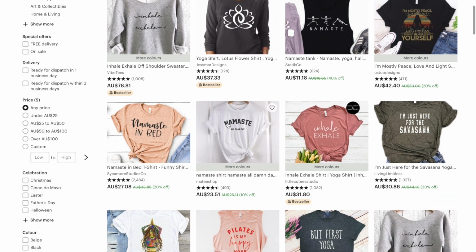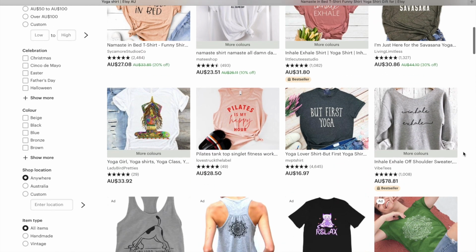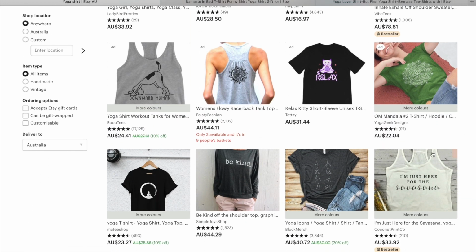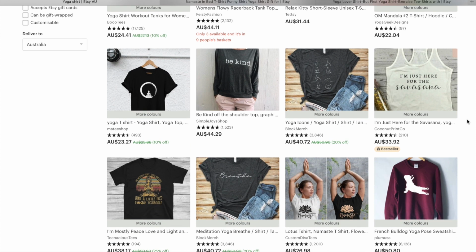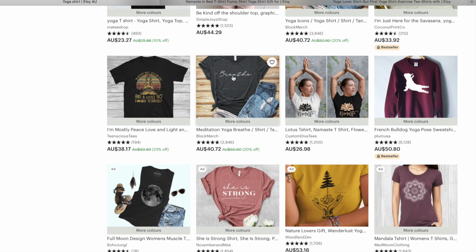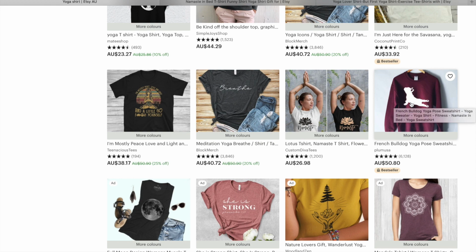So you've got Namaste in Bed. Let's open that in a new tab. Inhale, exhale. Butt First Yoga. Let's open that in a tab. And we're just generally going down. Downward Human, so that's a dog niche one, and that's just got that sort of yoga design on the back. Very basic to get that made, guys, or you could make it yourself pretty much. And look at this one, just breathe. Very basic. This looks like a French bulldog.